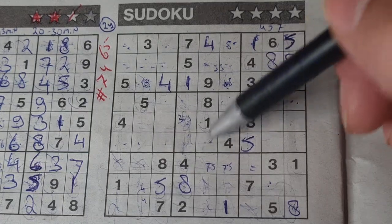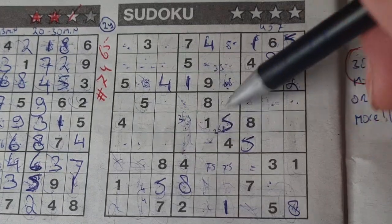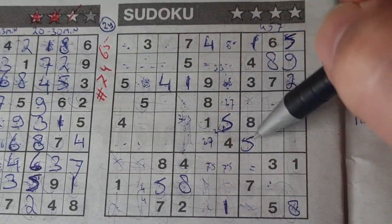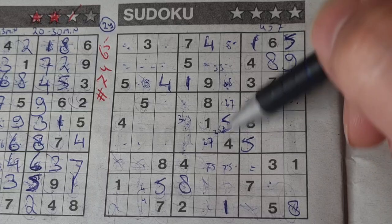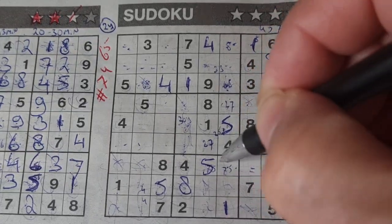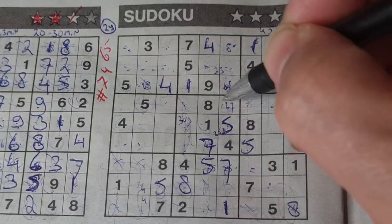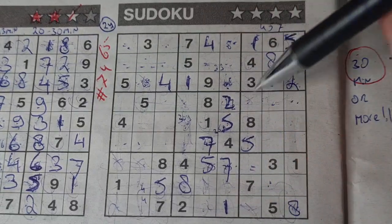So here 2 missing numbers here, 3, 6, 9. Here 2 and the 7 are missing. 7 and 5, we have a 5 in this column, no 5 there. 5 should be here. 7 goes there. 2 and a 7, we have a 7 in this column, no 7 there. 7 should be here, and a 2 goes there.